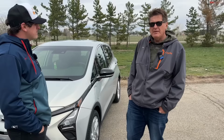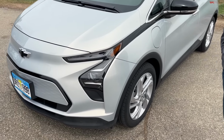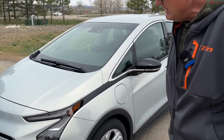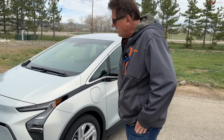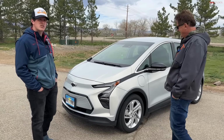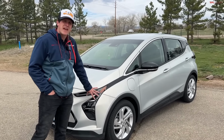Now, when this car first came out, I went and drove it, and I thought it was hit with the ugly stick, let's put it that way. It was too tall, too narrow. But now that they've updated it, I've actually kind of grown to like it, Tommy, maybe because we spent real money on it. It's a pretty attractive little car. I think it's got some kind of fun angles and some cool creases here on the headlight design.